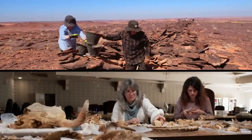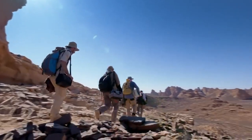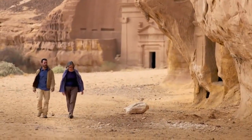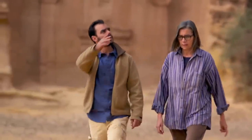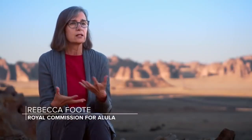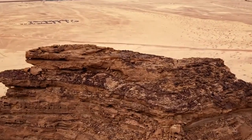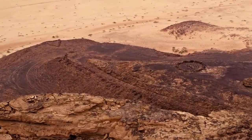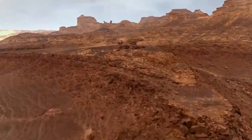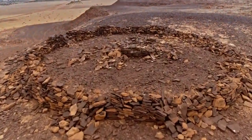Saudi specialists are joined by international teams of archaeologists. Director Rebecca Foote manages researchers exploring over 20,000 square kilometers. It's a huge opportunity, but it's a huge challenge as well, because there just hasn't been anybody studying this part of the world in such detail. Their mission? Uncover the secrets of these desert monuments and reveal Alula's role in the story of human civilization.